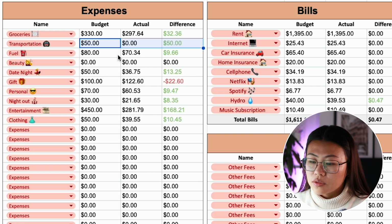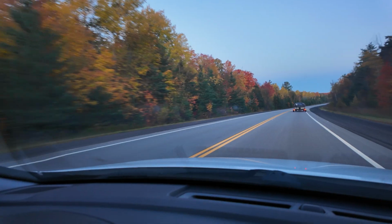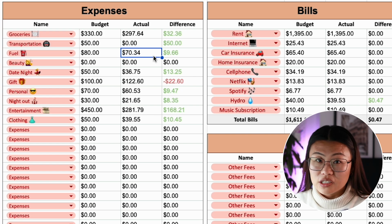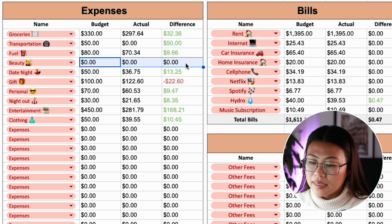Next, fuel costs were set at $80, but we ended up spending $70.34. This was a little surprising because we drove to both Mont Tremblant and Algonquin Park, but it stayed under budget, which is great. Beauty, I have no budget or spending here.